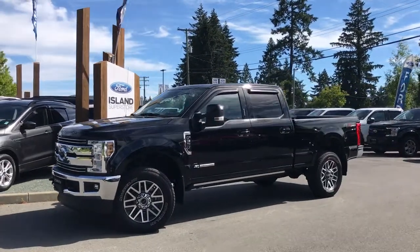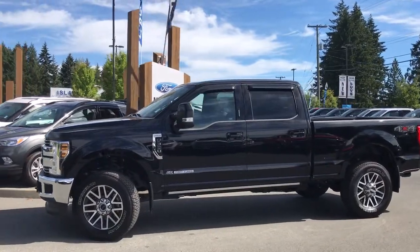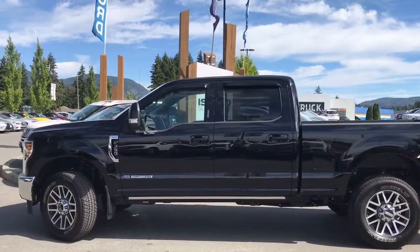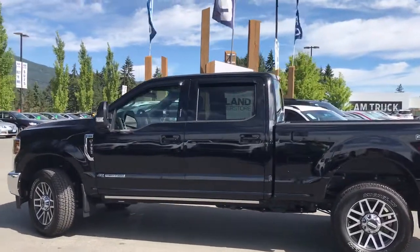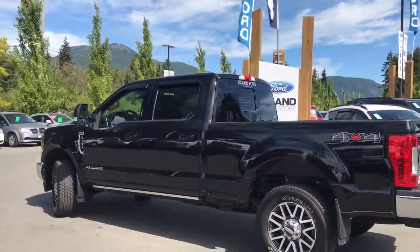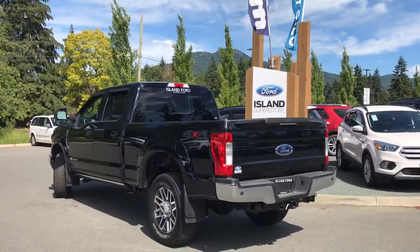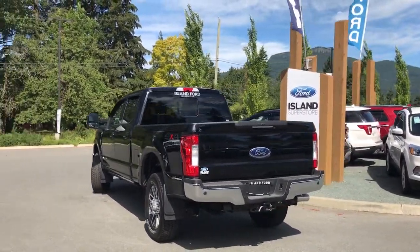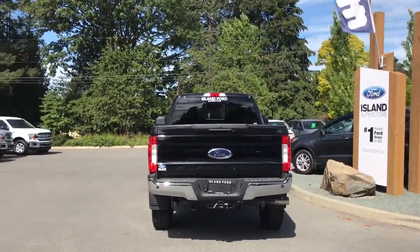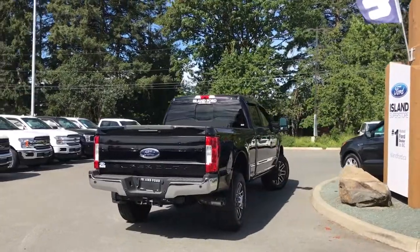Today we're looking at a 2018 F-350 Lariat in shadow black with black leather interior, seating for 5, 4 doors, and a 6.5-foot box. This is a 4x4 with a 6.7 liter Power Stroke diesel engine, and it's a V8. It also has a fifth wheel tow package, the Ultimate Trailer Tow camera, as well as the Lariat Ultimate package, which includes navigation. It's really easy to get into this vehicle. Just talk to our sales team. They'd be happy to take you out on a test drive.